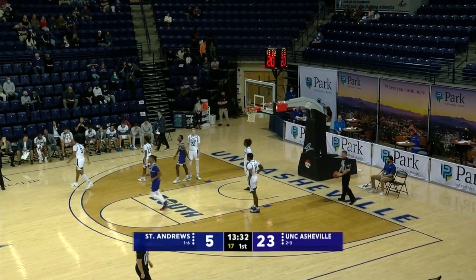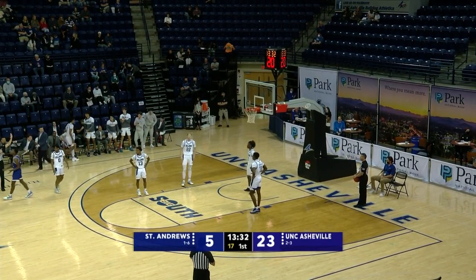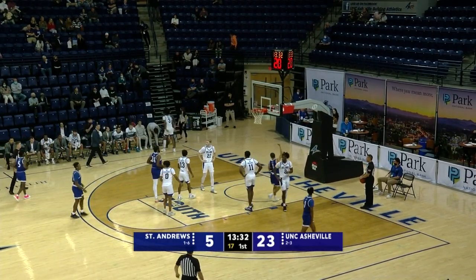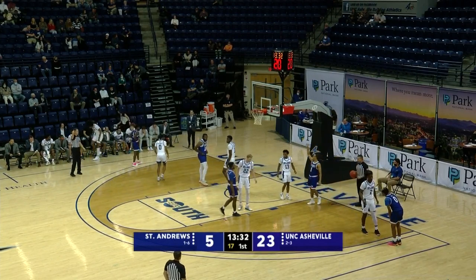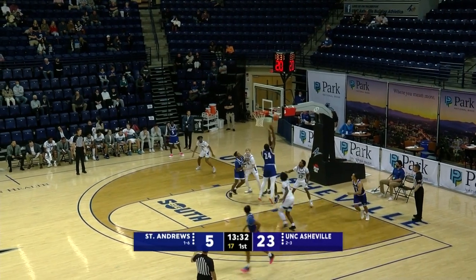A line change coming for St. Andrews. And the game will be Sembley. You're looking at number 1, Garrett McCray. Number 10, Treshawn Wright. It'll be number 5, Xavier McFadden. And number 24, Alan Taylor.